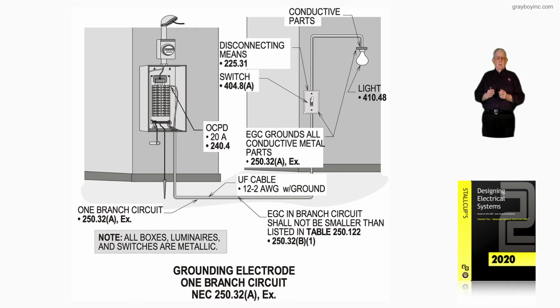In other words, you're not driving a driven rod. You say, well, I want to. Well, yeah, you could do it if you want to, but this is an exception that would be applicable for a branch circuit. But remember, 2 hots with a neutral or 3 hots with a neutral is considered a branch circuit as well as 1 hot and a neutral, in accordance with the definition of a branch circuit in Article 100.